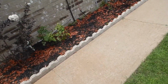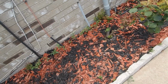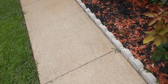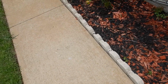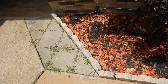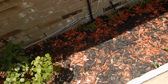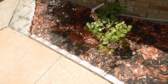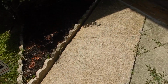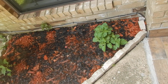Where do termites live? In the ground. What do they eat? Dead wood. What's wood mulch? Dead wood on the ground next to your house. That's called a clue. I'm not saying that termites are going to come in this mulch and come into your house. I'm going to say nobody's going to be surprised if termites come into the house through this mulch.